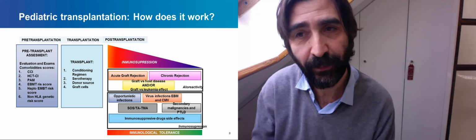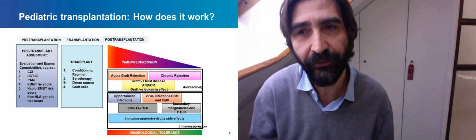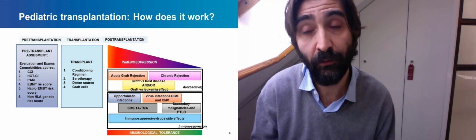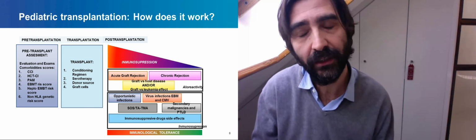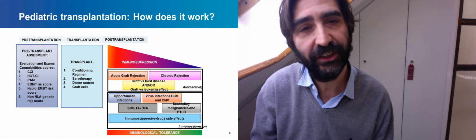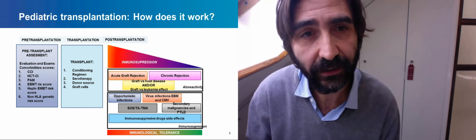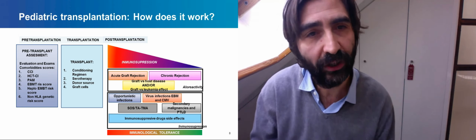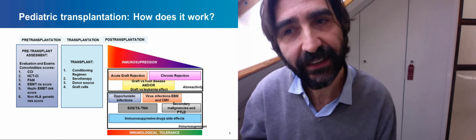Later on, we are in the transplantation phase. The transplantation phase is when we infuse our cells. We have to decide which conditioning, which GVHD prophylaxis, which donor source, which graft cells. So there are many open questions that can differ from one donor to another. And then when we infuse, we start.